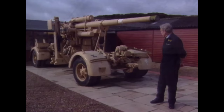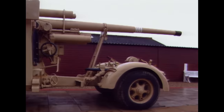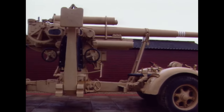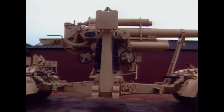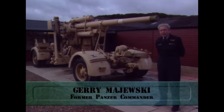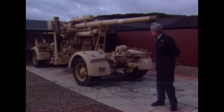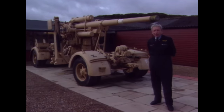The German 88, as we see here, was basically designed as an anti-aircraft gun. And during the early days of the war, they found out that it was very successful against pinpointed targets, bunkers and suchlike, and of course against tanks. Direct sights were added, which you don't usually have on an anti-aircraft gun, and several other changes were made to the gun, and it turned out eventually to be just about the most successful tank and anti-tank gun there ever was.